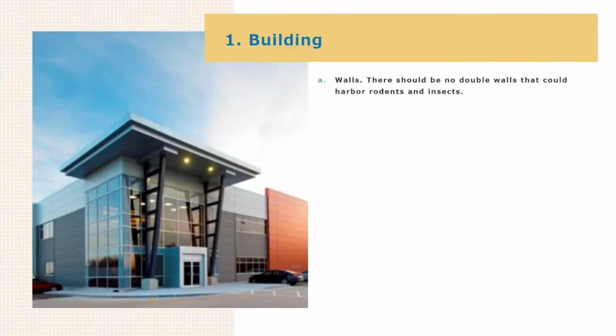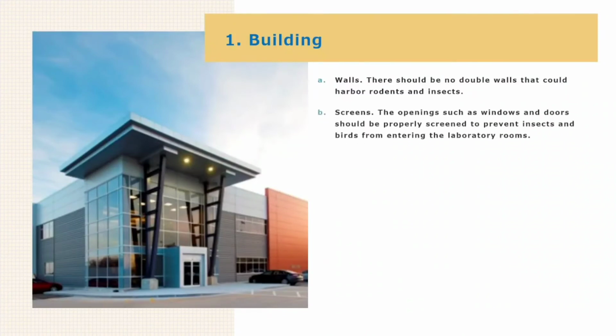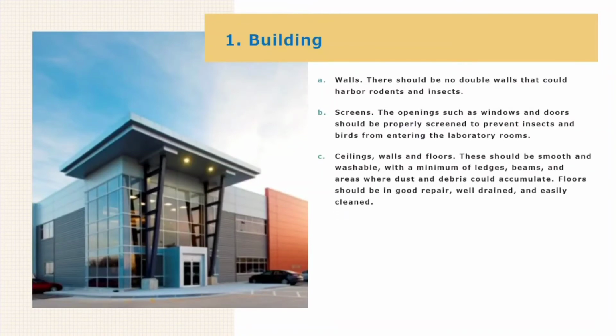Walls. There should be no double walls that could harbor rodents and insects. Screens. The openings such as windows and doors should be properly screened to prevent insects and birds from entering the laboratory rooms. Ceilings, walls, and floors. These should be smooth and washable with a minimum of ledges, beams, and areas where dust and debris could accumulate. Floors should be in good repair, well-drained, and easily cleaned.